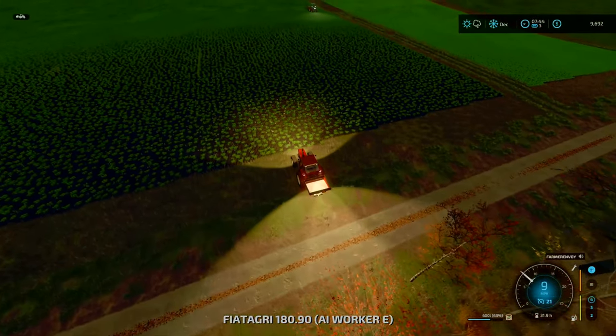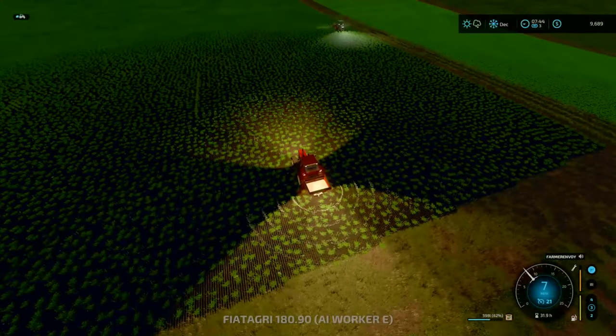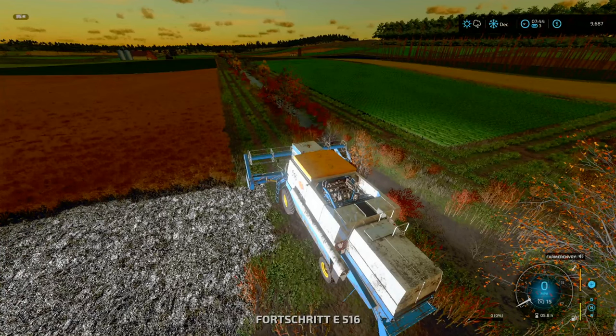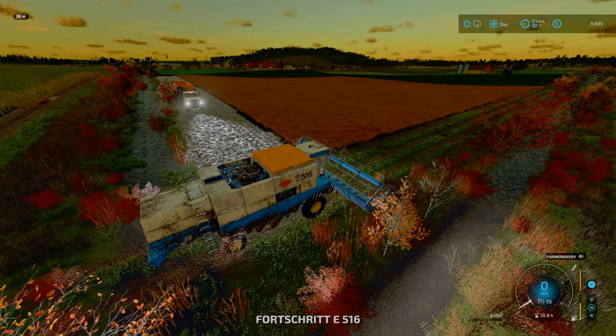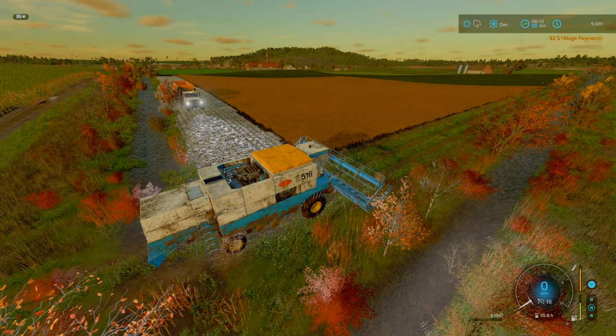So yeah, workers on the way. That's just going to take its time now. I know it's going to empty at some point, but for now, I'm not too fussed, and actually, let's get a little bit more daylight here. Here we go, that's a little bit better.